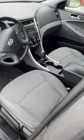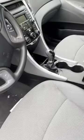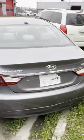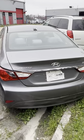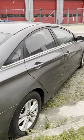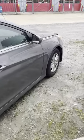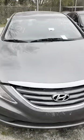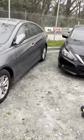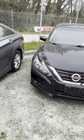Pretty clean, and that actually is a manual. Is that a manual? No, that's automatic. I'm sorry, that is automatic. Tricked me there for a second. All right, this one has a 2.0T. Not sure if that stands for turbo or not. I would think so, but cannot make that judgment call. All right, there's your Hyundai. Like I said, no key on the 2014.